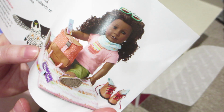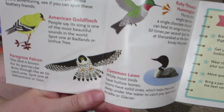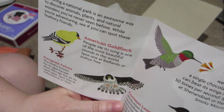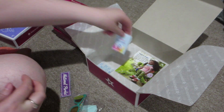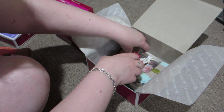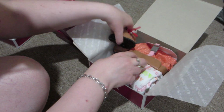So the other one says America's National Parks. It talks about the American goldfinch, peregrine falcon, common loon, ruby-throated hummingbird, and bird watching tips. Really cute. I love it. Interesting that they didn't have this in a separate plastic thing like they usually do. Anyway, so there's that. How did they fit all this in here?